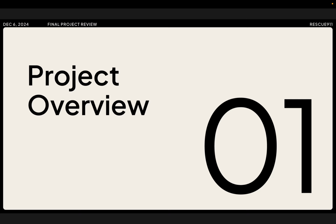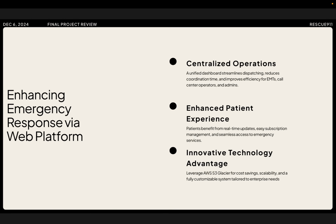First, we'll quickly go over what Rescue 911 is. Rescue 911 is a private EMT service for families and individuals. Customers would use our service for non-life critical situations in which they would still prefer having trained medical personnel transport them to a hospital or other medical facility.